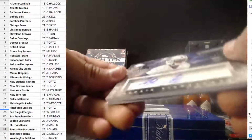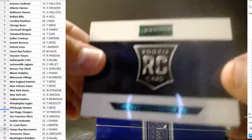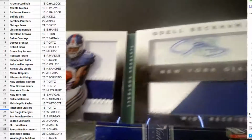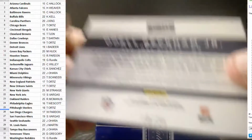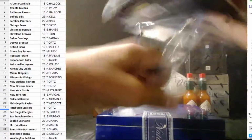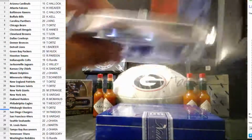Antonio Andrews, 67 on 99 off Tennessee. We have Mr. Odell Beckham for the Giants. Ooh, hello, Mr. Odell. Out of 25, two color patch. 18 out of 25. Boom, boom, boom, boom, boom, boom. Last box. Feels a little heavy. Might be a double booker. It is. I'm thinky.